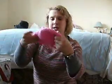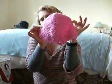And I actually really like that pattern because you can vary the length, so you could have it just as a scarf or a little cape and stuff. So I do like it, and it's quite easy to suss out. Little hat, that's the one I said was my mistake one, but it's turned out quite sweet.